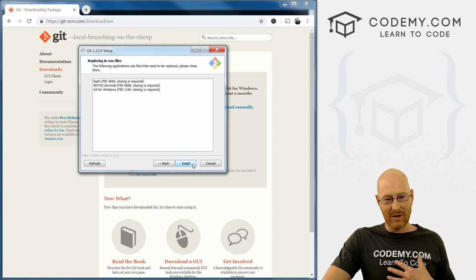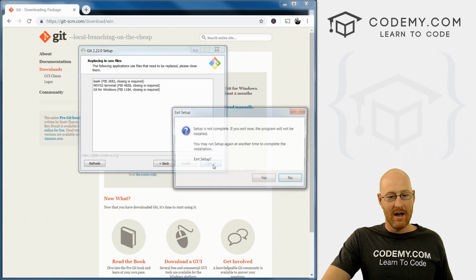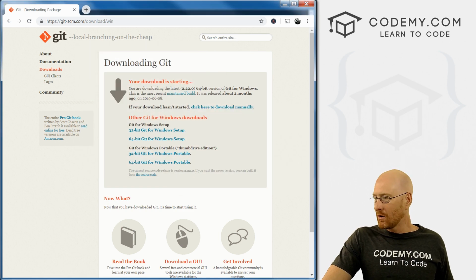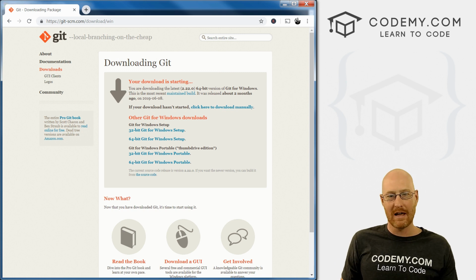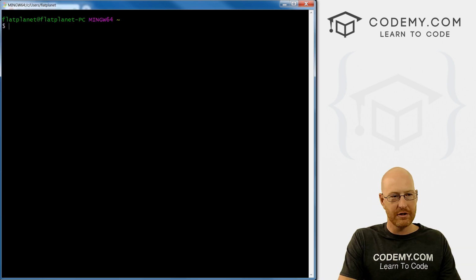And then I've already installed this, so I'm not going to click this install button. You'll go ahead and do that to finish the installation. I'm just going to cancel out of this. So to run this, just go to your Windows Start menu and type in Git, G-I-T, or Git Bash, 2 words. It should pop right up, and when it does, it should look like this.